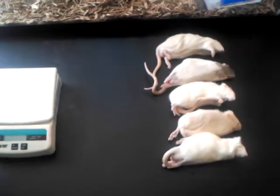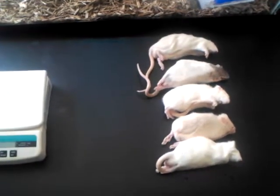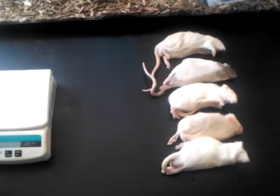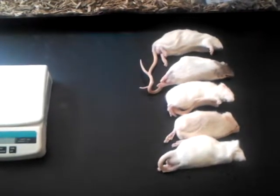If I produce a pastel ball python and I don't think it looks very good, I'm not going to put it at 75 bucks. It'll be less than that. If I produce a pastel that's, oh my gosh, I can't hold on to it, but it's one of the best ones I've ever seen, I'm going to put it at a much higher price.